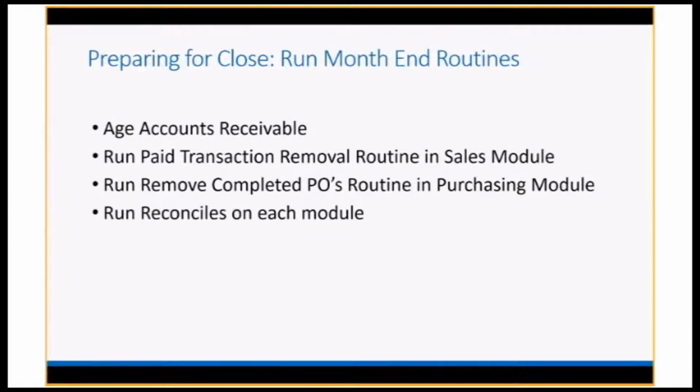The next thing we'll want to do in preparing for close is run your month-end routines. There are four routines that we recommend doing every month end and definitely at year end: age your accounts receivable, run the paid transaction removal routine in the sales module, remove completed POs in the purchasing module, and run reconciles on each module. By the way, if anybody on this call uses the sales module or purchase orders and doesn't run those routines, please let us know, because you're slowing down your system and making things more complicated for yourself, and we'll explain what you need to do to run them. Running reconciles is just a really good idea.